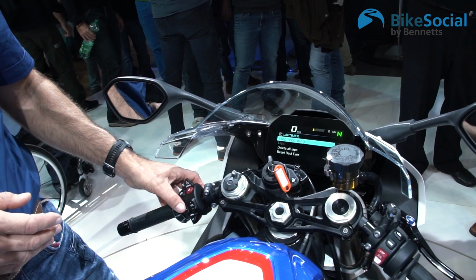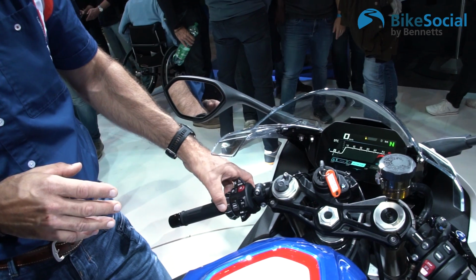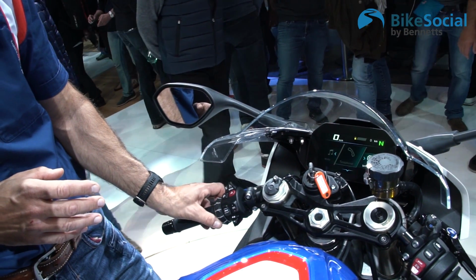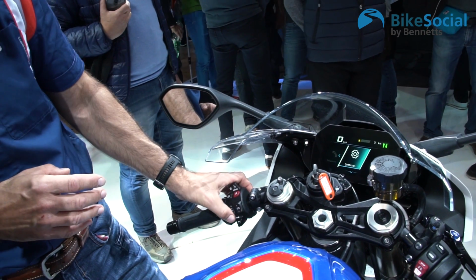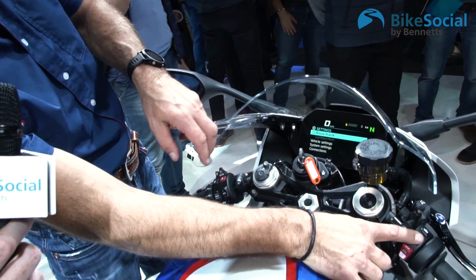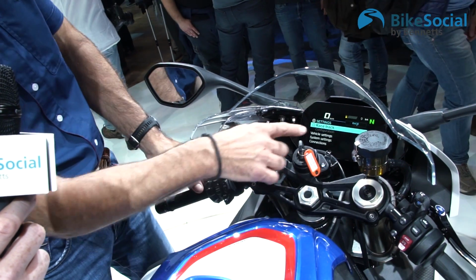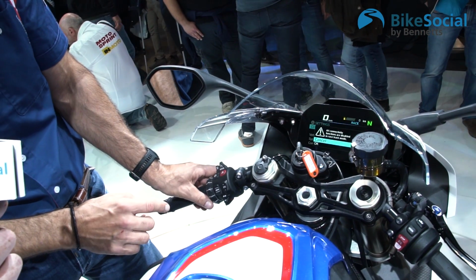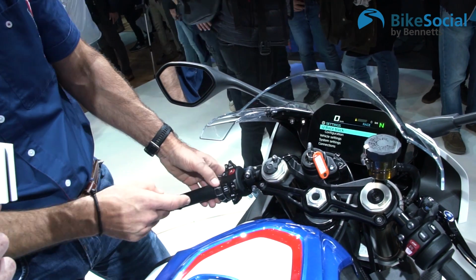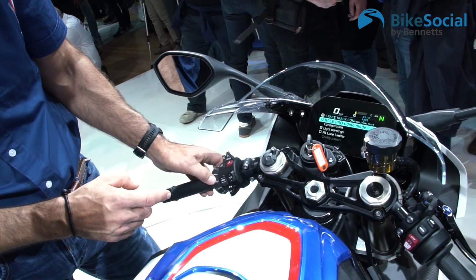Is that the same system as the HP4 Race? Not the same, but very, very similar. But there's another really nice function over there, the settings. You can press the settings. Here you say, okay, now we are in the road mode. Here we have rain, road, dynamic, and race. But if you go on the racetrack, then just with the multi-controller, it asks you, are you sure? Yeah, of course we are sure. So now we're in the racetrack configuration. And then, yes, I would like to configure.